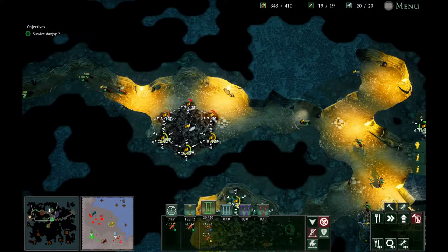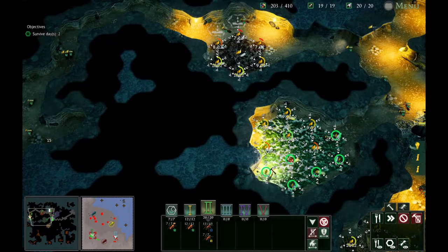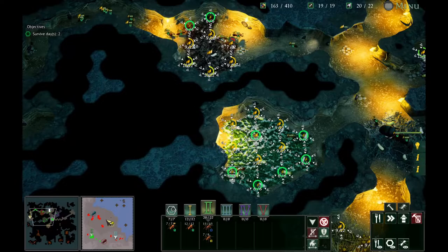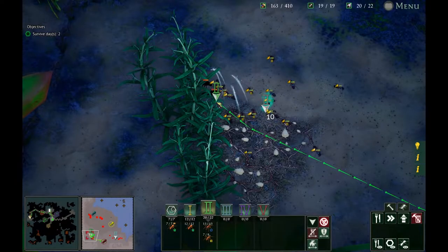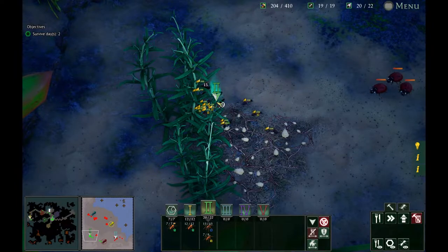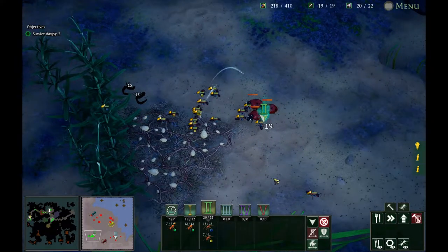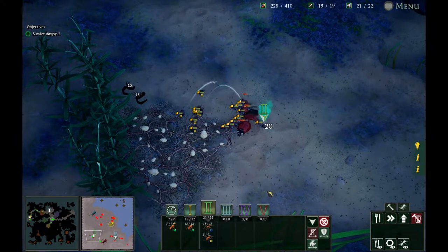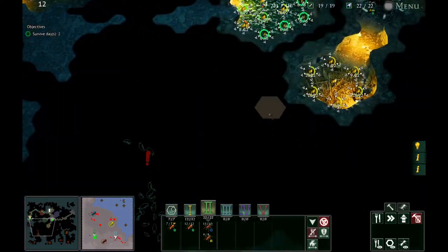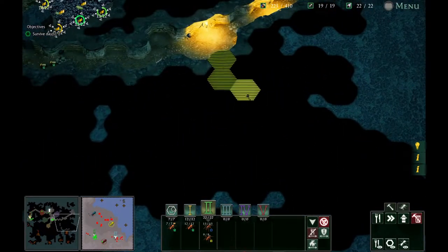I think we got enough for a couple more shooters, maybe? Then upgrade some workers. We get a level 3 worker. No. Oh. No. Get out of here. Oh no, I can't push it open from here. Okay. We have to go. I guess we're not going up there because I do not want to deal with that big boy.